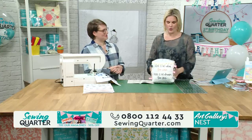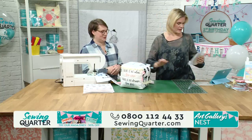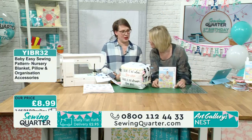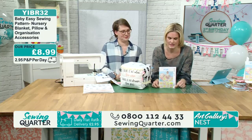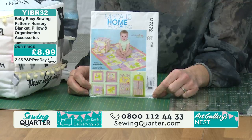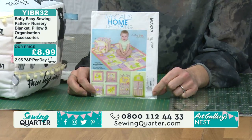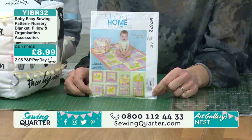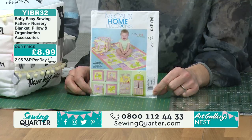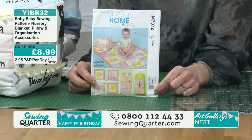So, we need a pattern for this. We've got that. Look, we've got it here. And not just one pattern. Many patterns. So, loads of ideas. You could, in fact, kit out your baby's room with this. So you've got a quilt, you've got a tidy. Messy. Kids come with so much stuff. Well, they don't come with it. I mean, you end up buying it. Yeah, pretty soon you do.